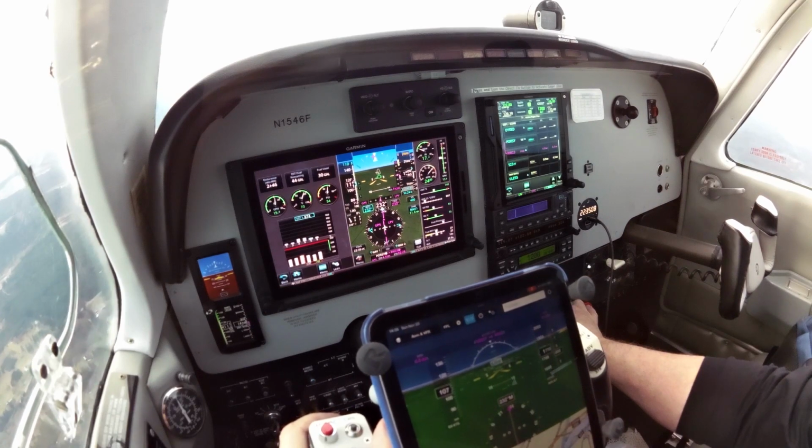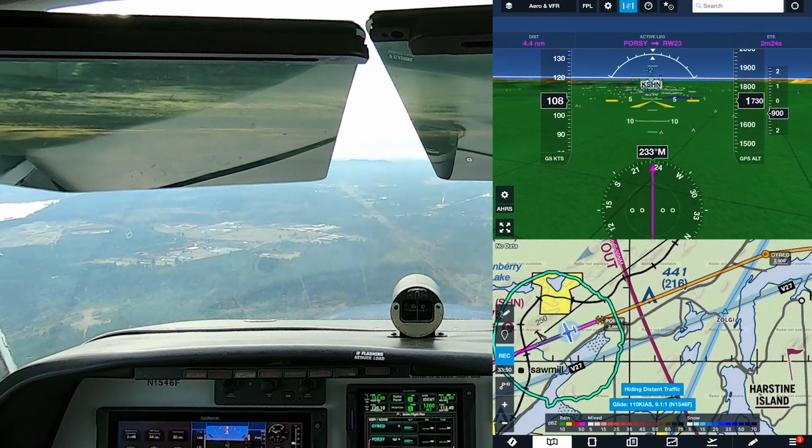We'll be circling the land 23, looking out for that opposite direction traffic.